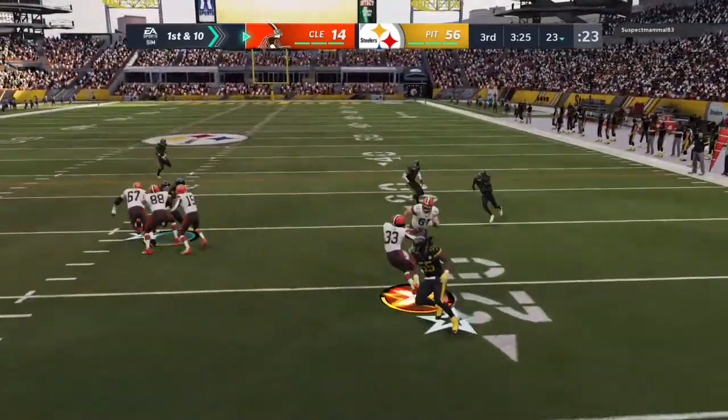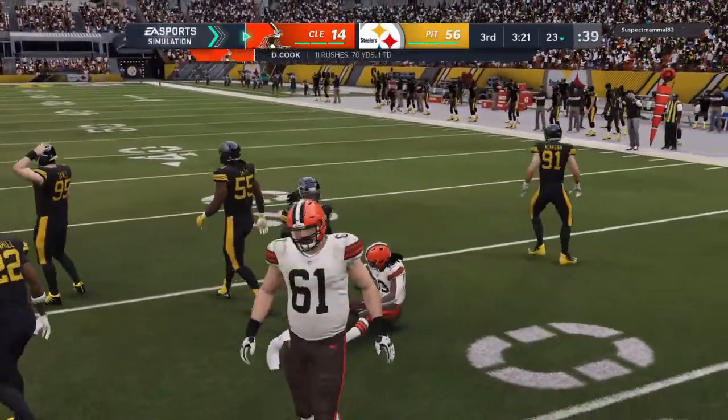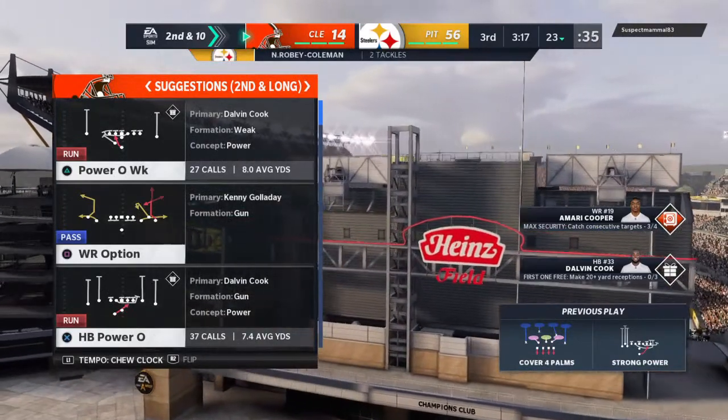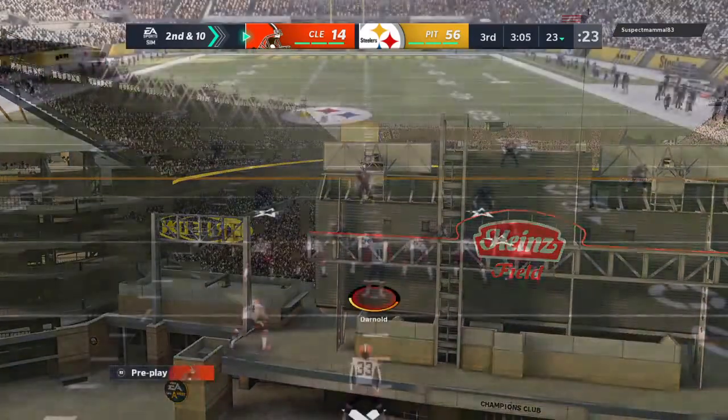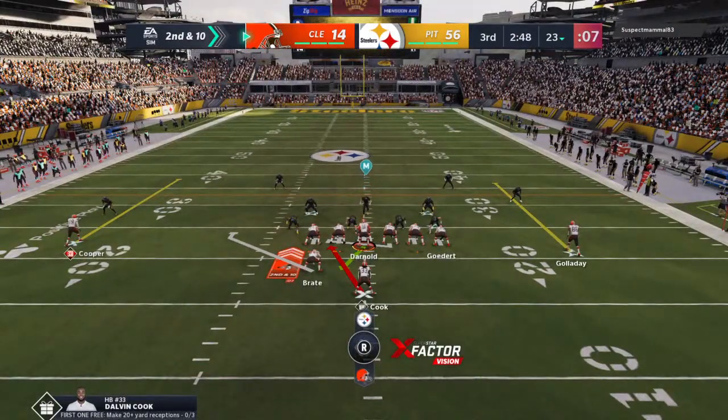Try to fire up that running game with Dalvin Cook. And they're going to stop him right at the line of scrimmage. Just no cutback lane to be found whatsoever. 2nd and 10. Roby Coleman on the tackle. You don't see that a ton, do you? With a cornerback coming over to the middle of the field to make a run tackle.